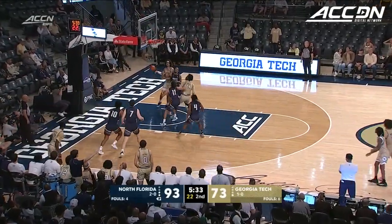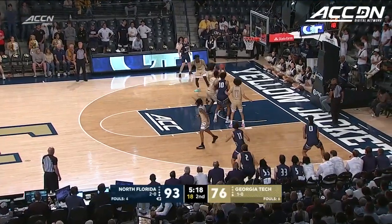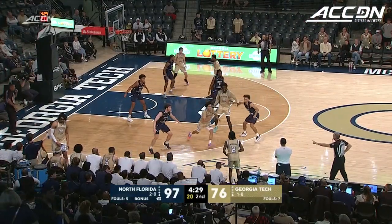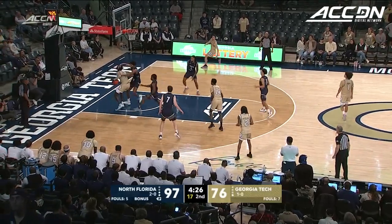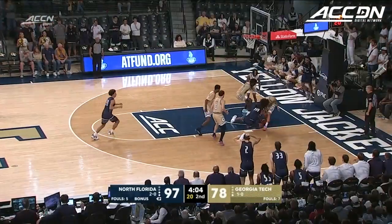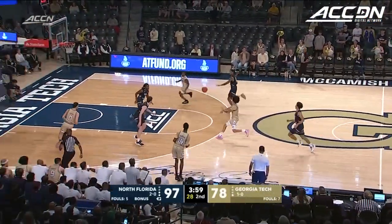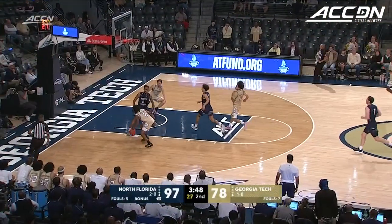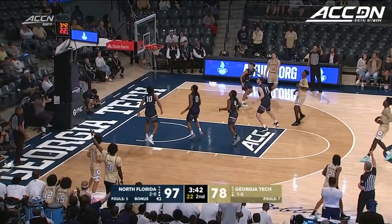Reeves a three. Drilled it. Kowacie trying to do his best to keep the Jackets within striking distance. And Smith runs right around and... What a start for North Florida and Coach Matt Driscoll. Ndongo, there's two. Another offensive rebound. And Georgia Tech's got it. George off to McCullum. He's blocked. Terry, McCullum. The Jackets can't get a shot off. It's a nice defensive transition possession by North Florida.